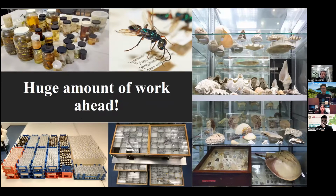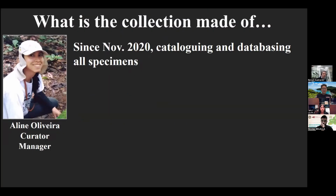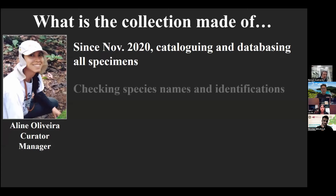And first of all, we had to know what was in the collection. And so since November 2020, we actually started cataloging and databasing all the specimens. In particular, this is the work that Aline, who comes from Brazil, is doing. And she's doing a fantastic job at this. And it consists of many different things.